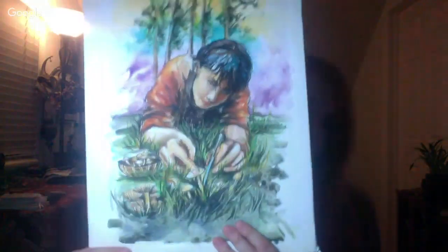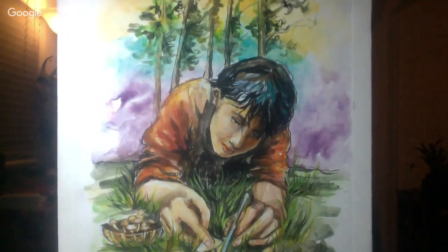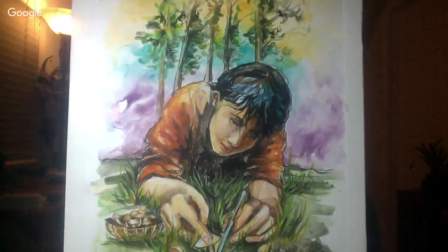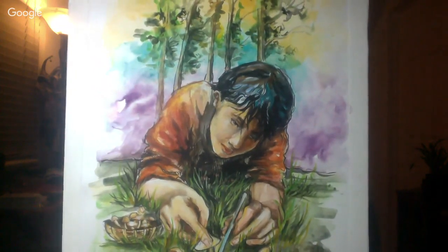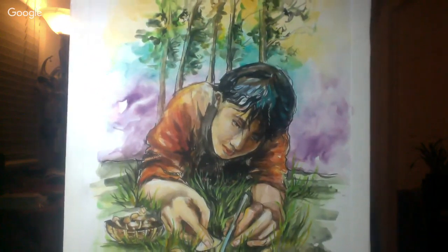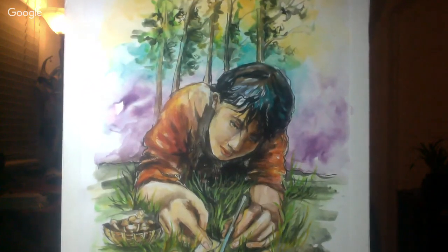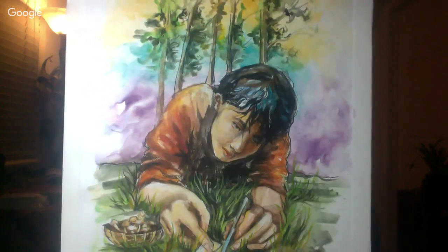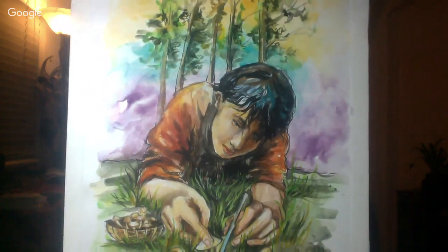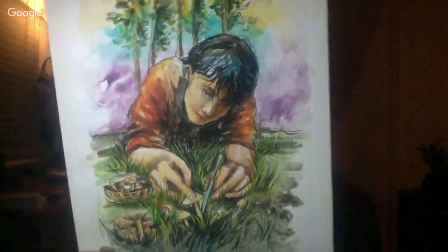Moving on to the 7. So the 7, you have a young man that is gathering mushrooms. He has a little basket on the side, and he's in the process of actually picking these mushrooms. He's harvesting them, and his attention is focused. He's found the ones that are obviously good to eat. There's a satisfaction in that, and so initially we were going to go with truffles, but we decided on regular mushrooms.